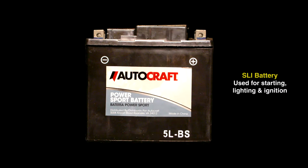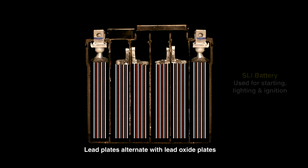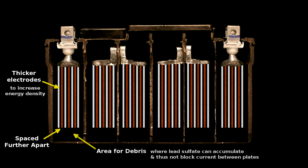To convert an SLI battery, like used to start a motorcycle or a car, into a deep cycle battery, we do 3 things. We use thicker electrodes to increase energy density, space them further apart so lead sulfate debris can fall off of them, and add room below where that debris can accumulate. The trade-off is that it's larger, heavier, and gives off a lower current than a car battery.